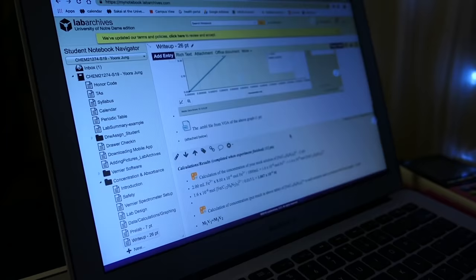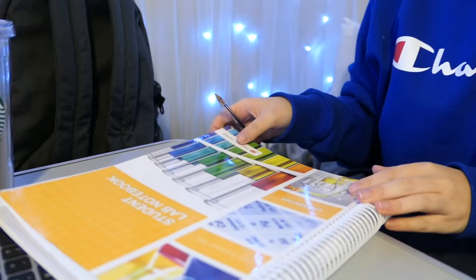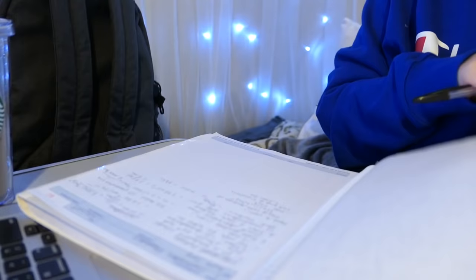After bio, I moved on to my chem lab assignments. I first submitted my post-lab report and then I worked on the pre-lab for next week's experiment. For our pre-lab, we have to write out the experimental outline in our lab notebooks and submit pictures of that online.